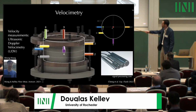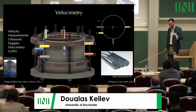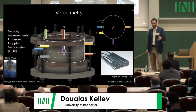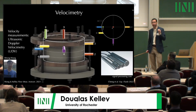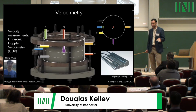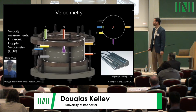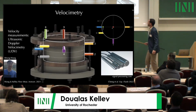I want to commend my PhD student Bitong Wang here. He did a whole PhD looking carefully at the mechanisms by which echoes are caused in liquid metals. So we didn't add any tracer particles to cause echoes. The oxides present in the liquid metal are sufficient, and Bitong looked very carefully at how they act and how to optimize ultrasound signals, and it really helped our data. And his analysis of that you can read about in this paper.